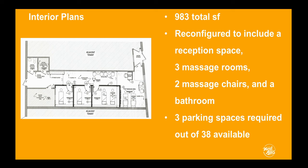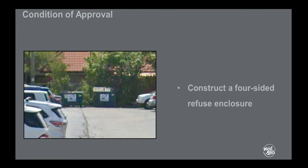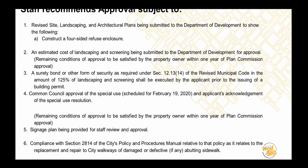This is a look at their interior plans. They have 983 total square feet. Like I said before, they'll have three massage rooms, a reception space, two massage chairs, and a bathroom. They are required to have only three parking spaces, and they have 38 available, so they meet parking code. The condition of approval that we're putting on this property is for them to construct a four-sided refuse enclosure to screen the dumpsters appropriately from other uses. All of their neighbors also have four-sided refuse enclosures, so we just want them to adhere to the screening and have a similar structure as their neighbors. That's it for that one.